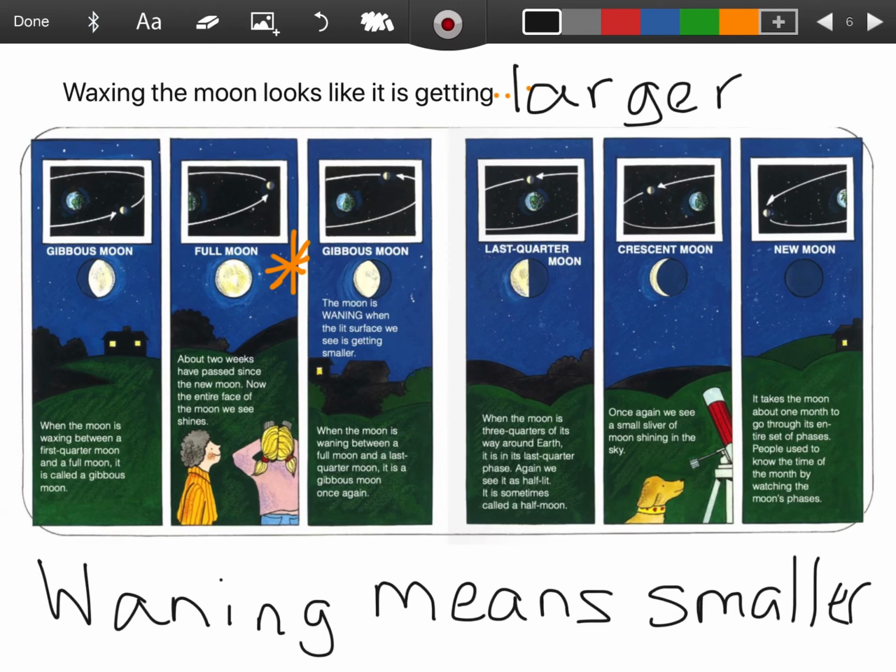And then we have the crescent moon again because it's getting, waning. So we would call this the waning crescent moon. It's a small sliver of the moon shining in the sky. And then we have the new moon, which is completely dark.